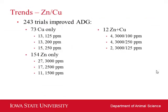Some of the other ingredients I talked about, like the DFMs or the probiotics, a lot of those other ones, there's no discernible pattern that we could find of a specific acid or a specific resistant starch or anything like that that was improving performance. But in the zinc and copper, of the 243 trials that improved average daily gain, 73 of those 243 used copper only. 13 of those used 125 parts per million. Another 13 used 200 parts per million, and 15 used 250 parts per million. And then 154 of those 243 used zinc: 27 of them used 3,000 parts per million, 17 used 2,500 parts per million, and 11 used 1,500 parts per million.